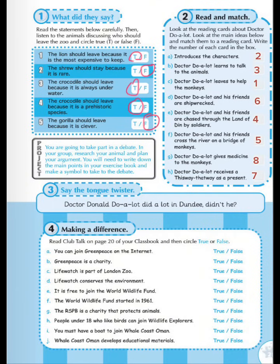Card number 3. Dr. Do-a-lot learns to talk to the animals. Card number 4. Dr. Do-a-lot and his friends are chased through the lands of Din by soldiers. Number 5. Dr. Do-a-lot and his friends cross the river on a bridge of monkeys. Number 6. Dr. Do-a-lot and his friends are shipwrecked. Number 7. Dr. Do-a-lot receives a pushmi-pullyu as a present. Number 8. Dr. Do-a-lot gives medicine to the monkeys.